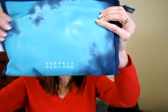Okay, so they always have a really nice beauty bag. Sometimes they have this design, and sometimes they have a different design, and I don't have one right here, or I would show it to you. But they are always very high quality, and I tend to hold on to them. I think the bag from the fall I gave to someone. But I mean, look at this. It's stuffed.